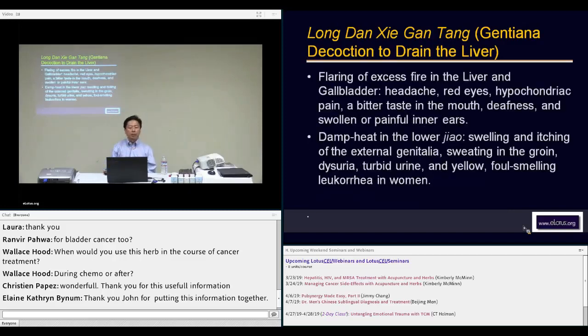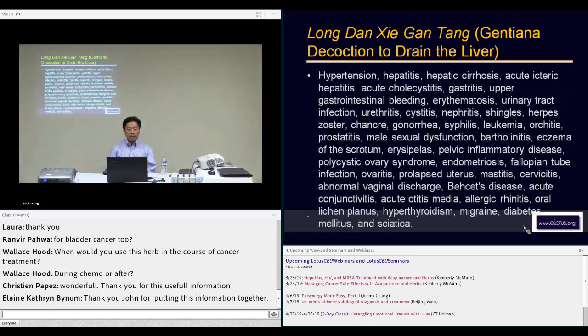So what happens is you can use it for a localized problem, which is damp heat in the lower jiao, or heat and fire along the entire liver and gallbladder channel. So you can use it for urinary tract infection, cystitis, bladder infection, hypertension, otitis media ear infection, and so on. So you see here, the Western indication is a lot broader.